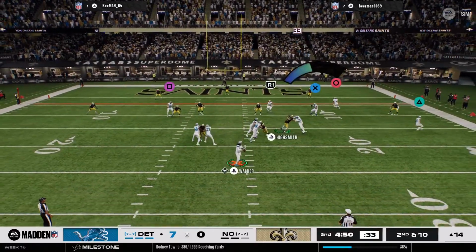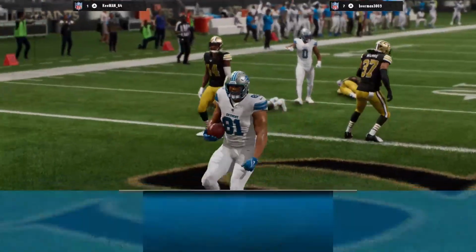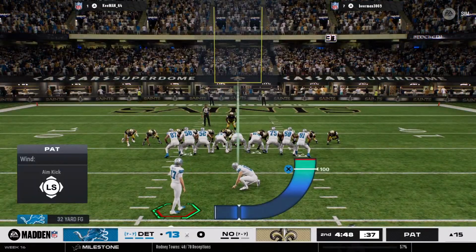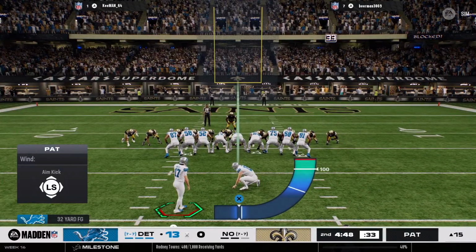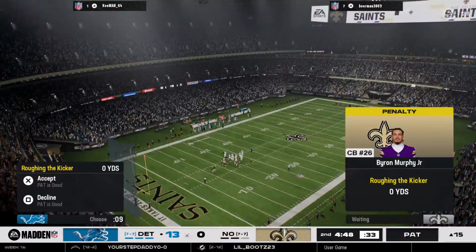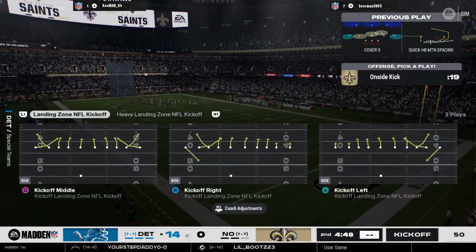They're going to look to throw. This will be caught just inside the 10. And he takes this one in for a Lions touchdown. A 14-yard touchdown. And the Lions go up by 2 touchdowns. The PAT is up and good, but hold on a second. There is a flag. So they'll go ahead and accept the penalty.